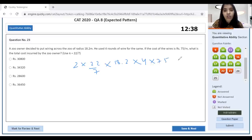We need 75 per meter. So what do we have here? 10, fine. 7 twos are 14, 6 are 42. 75 into 2 is 150. This goes here again. We'll open our calculator. What do we have here?